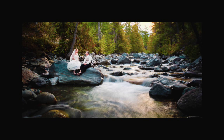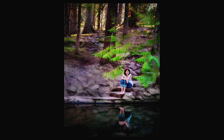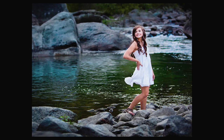Okay, so let's say mom says, hey, we love this print. We've gone through the images. We choose an image, and she says, this is the one. And maybe it's more than one. But you say, all right, now let's talk about sizes.